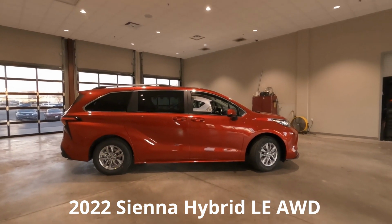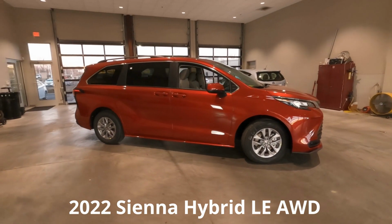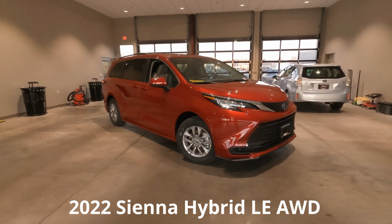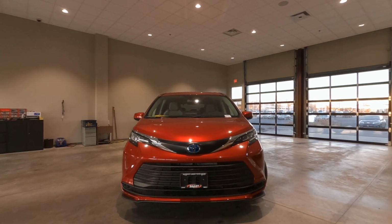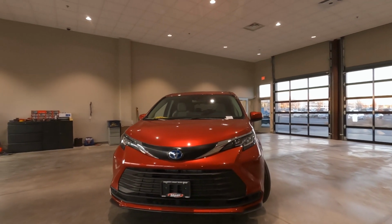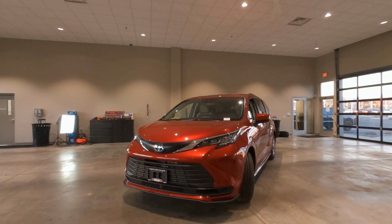In this video, we're just going to walk around the exterior of this LE and talk about the standard features you get on the LE, which is the entry level for the Sienna. Okay, let's get started up front on the LE edition. So this is going to be an LE all-wheel drive, and this is a fairly standard equipment level. It does have some extras on the inside we'll talk about when we get there.